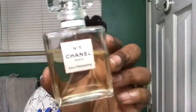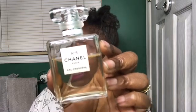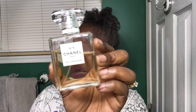Now, you know we cannot have a Chanel collection without delving into Eau Premiere, Chanel number 5 Eau Premiere. This is 1.2 ounces, starts at $80, and notes are ylang ylang, May Rose, jasmine. This also has aldehydes, vanilla, and musk. This is a lighter version of the original. This is very light. It smells a whole lot like the original, but it's just way less intense than the original. This to me would be the daytime, as original would be your nighttime scent.